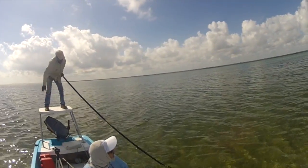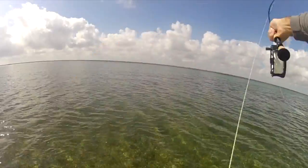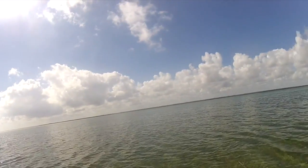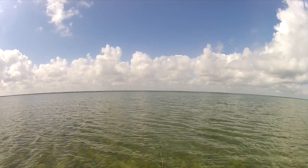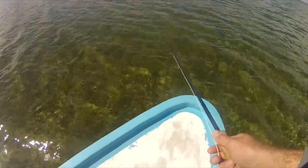A good guide will do whatever he can to maneuver the boat so that you're making the best possible presentation. So when the winds come up in your face or if they come in at your back, your guide's working hard for you so that you can get that one shot in and hopefully make it work.